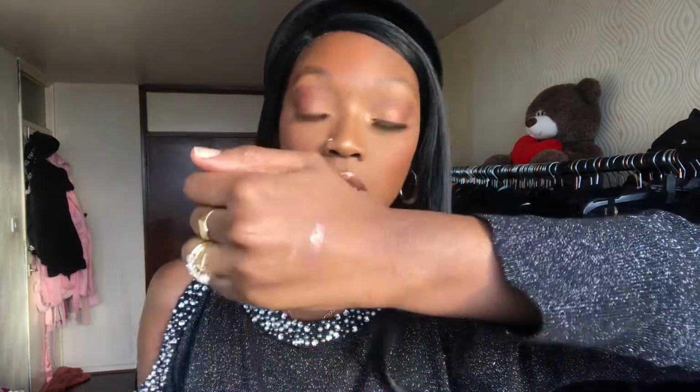If anything, I feel like the lip gloss just literally enhances the color even more. It's so soft, and this is satin. I'm not really a matte kind of girl when it comes to lipstick. I do prefer satin or just a normal regular lipstick, but this lipstick is so good, and the packaging on it with diamonds as well, it's just absolutely stunning.